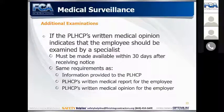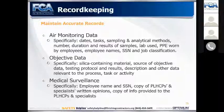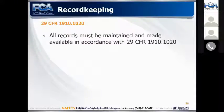Additional examinations must be handled in the same fashion. Record keeping: for air monitoring, any objective data, any medical surveillance, all of that must be kept in accordance with 1910.1020, which pretty much says you've got to hold on to all this stuff for 30 years.